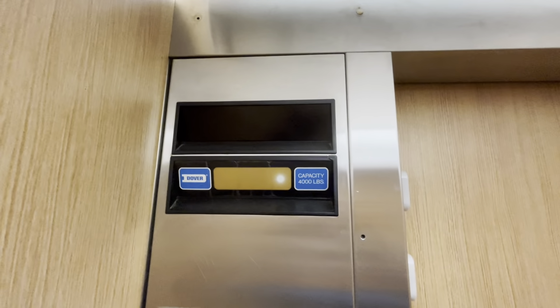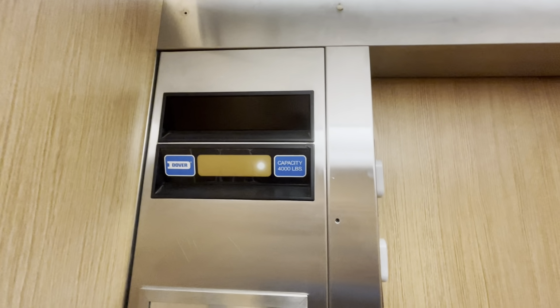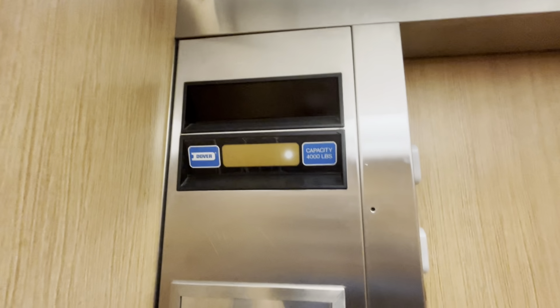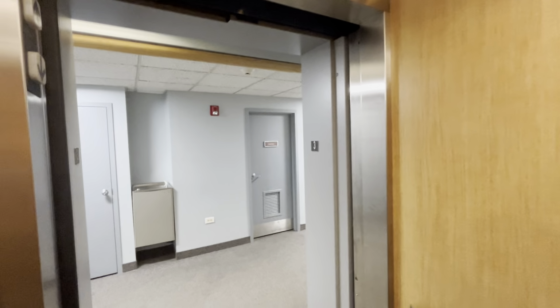Bit of a jolt. Not much of a jolt, but it's still a jolt. Alright, here it comes. Wasn't much that time. Oh, and for you fire alarm fans, there's that. As well as that.